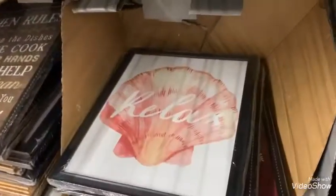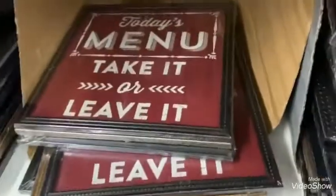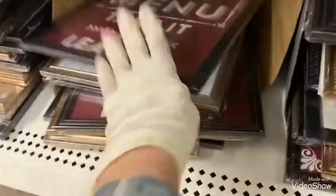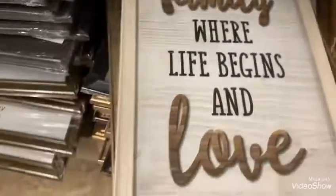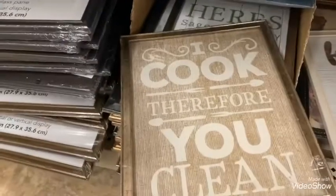But first coffee. Well. Today's menu, take it or leave it. Yes, ma'am. The first coffee. Oh my God. Oh my goodness. What are they doing to me? Let's come over here and see what they have. Family, where the life begins and love never ends. Cook, therefore you clean.